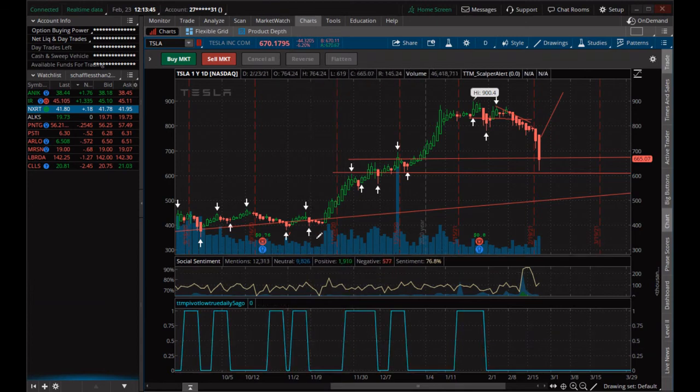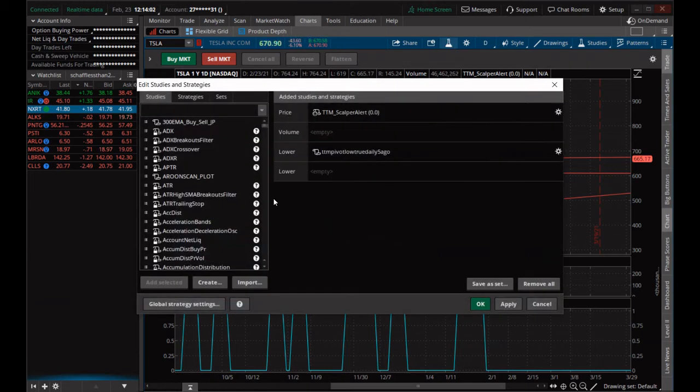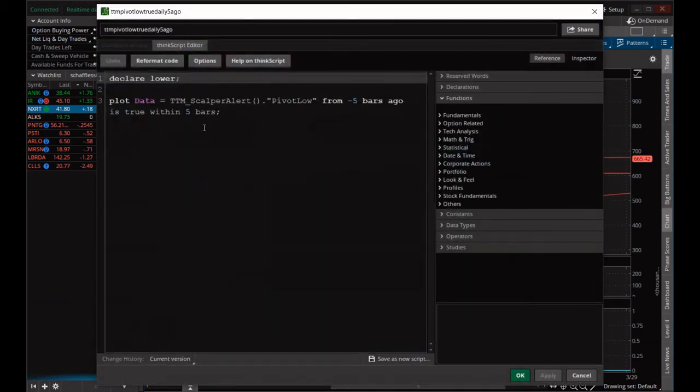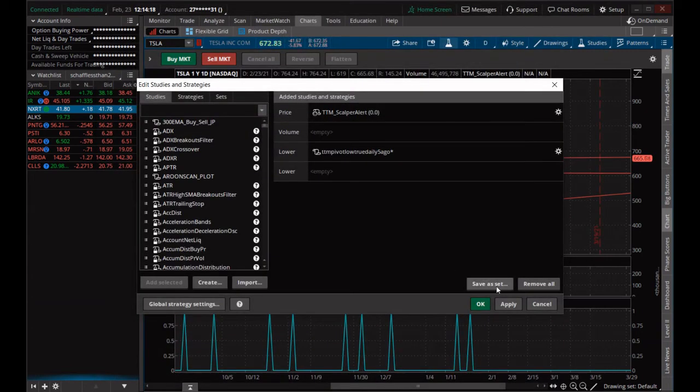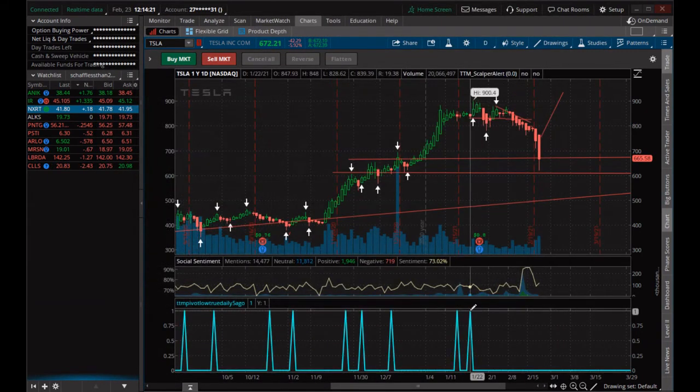Okay. So let's see, do we buy when it drops or do we buy when it pops? We'll have to figure out a way we can read this, but just by going from the 5 bars ago, there we go. So 5 bars ago.